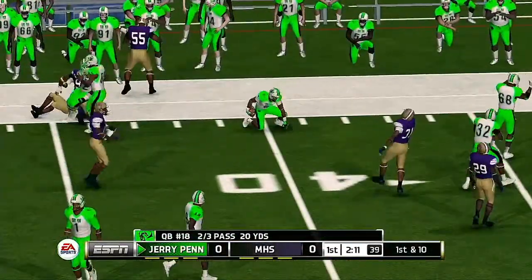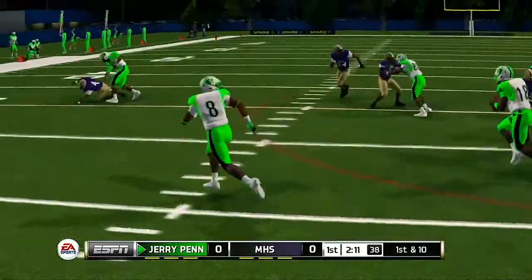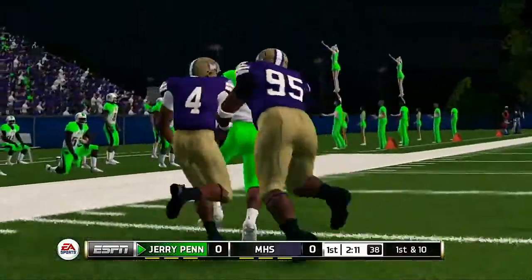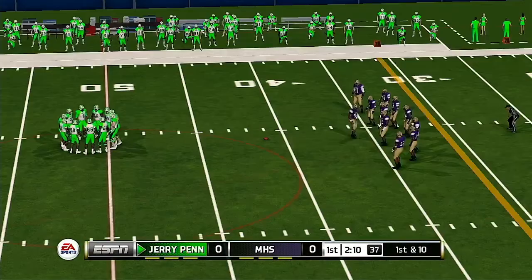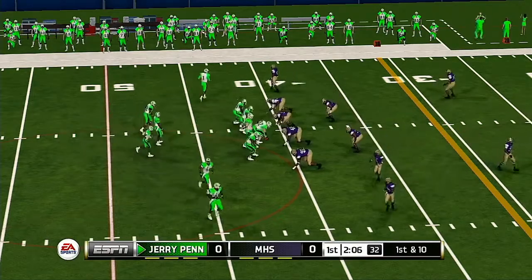They'll bring him down at the 41-yard line. That's a nice job by the quarterback to pitch the ball, and it got him a first down. First and 10, ball on the 41-yard line.